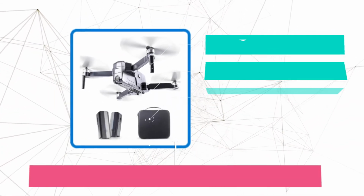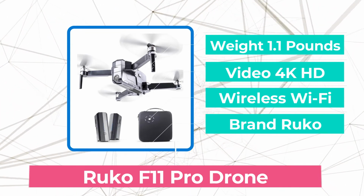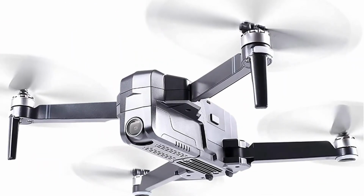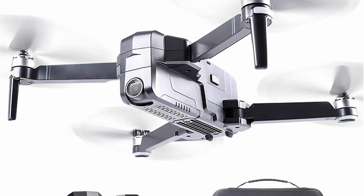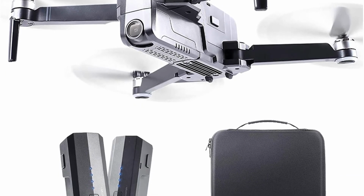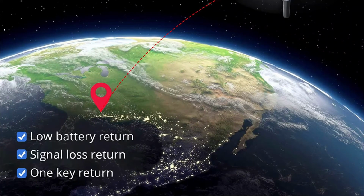Moving up at number 2 is the Ruko F11 Pro Drone. When it comes to all sorts of tech and devices available these days, there are often no training wheels involved. This does not mean that training wheels and easing in have become obsolete though, so it is refreshing when user-friendly products like this come onto the scene. The F11 Pro Drone is a great choice for beginners since it is fitted with functions like one-key takeoff/landing, headless mode, auto-return, FPV, tap fly among an array of others.